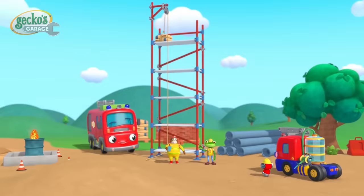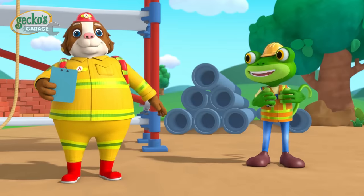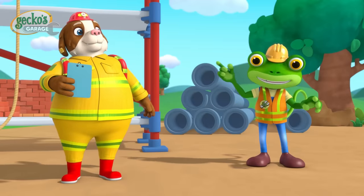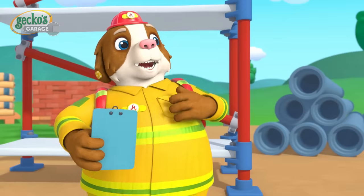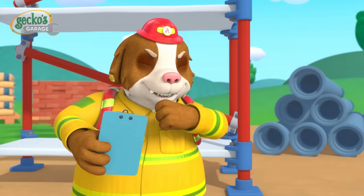Hello, everyone. We're at the construction site with our friend Dandy. He's teaching Baby Truck and Red how to be firefighters. Oh, gee, I'm super excited too.